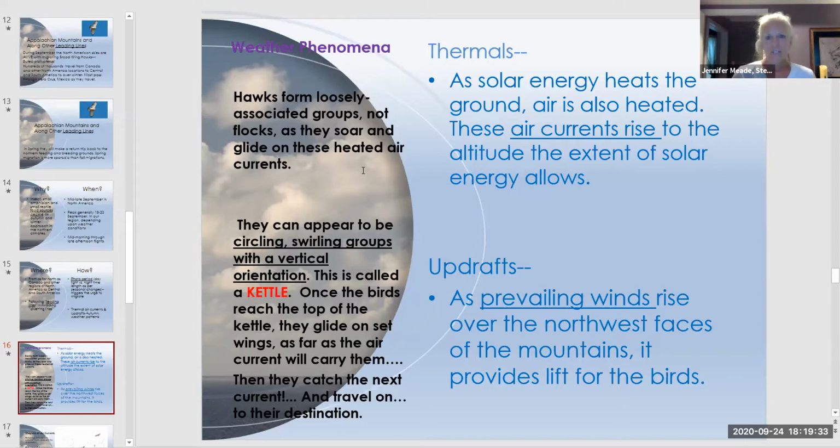I mentioned the kettle, the circling, swirling groups with a vertical orientation. The kettle goes from lower altitude to higher, and the hawks start at the bottom of the kettle and actually ride the thermals up. I always remind the students, hot air balloons rise. So this heated air rises and the birds are literally just riding upward with the air currents. They go to the top of the kettle, and once they get to the top of the heat, they literally just break out. We say they're breaking out of the kettle, and they go in a straight line on down the valley.